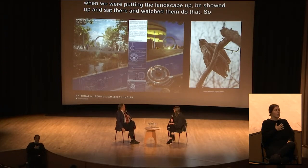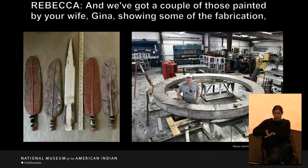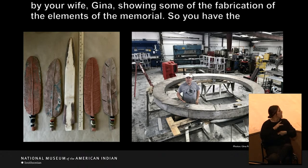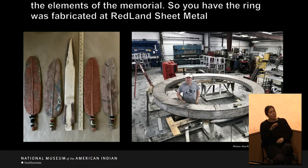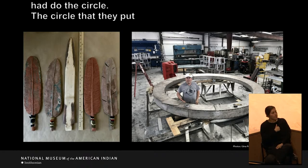Okay, and we've got a couple of photos taken by your wife, Gina, showing some of the fabrication of the elements of the memorial. So the ring was fabricated at, I want to get the name right, Redlands Stainless Steel. It was an Indian-owned company in Oklahoma City, and I had them do the sheet metal, the metal circle that they put together for us, and the architects had a great deal to do with helping us out here and picking the types of metal.